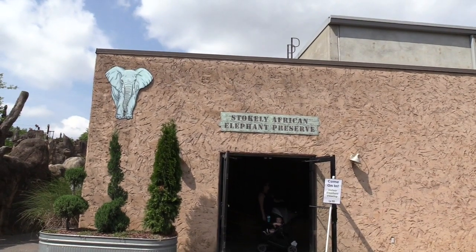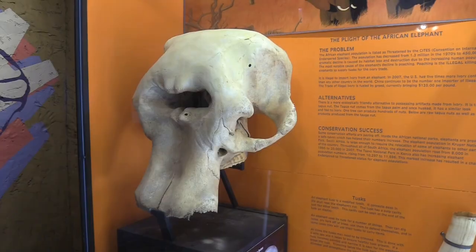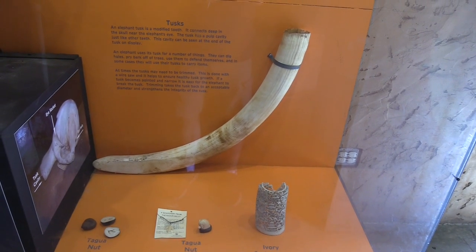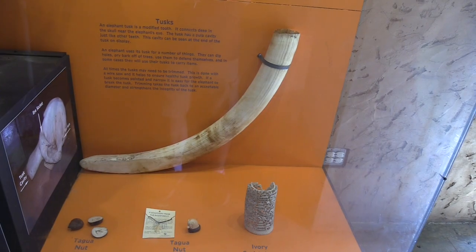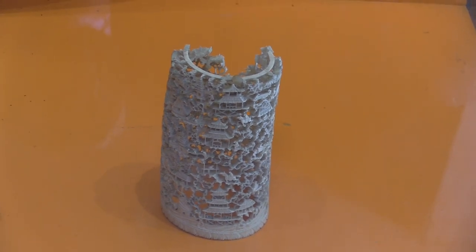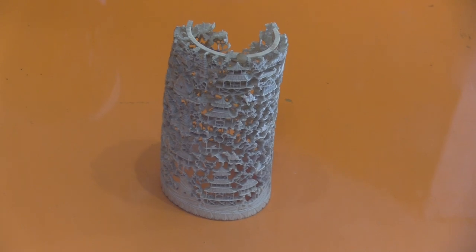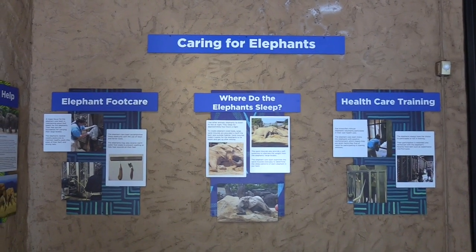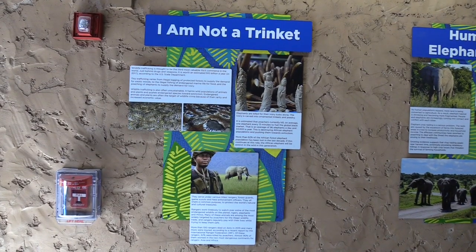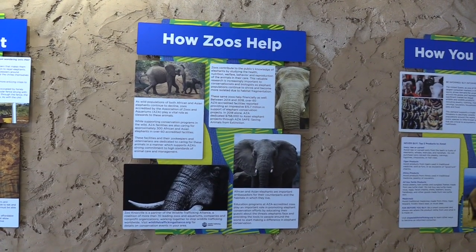We're going to get an indoor elephant viewing. A really good view of the elephants' nighttime accommodations. This is a skull of an elephant. It's the reason why these magnificent animals are killed, for their tusks. Ivory scrimshaw. So it's confiscated from poaching, and sold on the black market because it is not legal to sell ivory anywhere in the world anymore. Got all information on the wall: caring for elephants, saving elephants from extinction. I am not a trinket. See more decorative ivory, human-elephant conflict. This is why zoos are important. Information on how you can help.